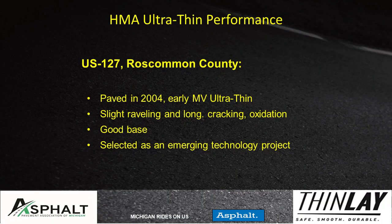Wanted to highlight one project in particular. I call this my pet project. It was one of the first medium volume ultra thins that was done in Michigan. It was paved in 2004, US 127 up in Roscommon County. I was actually out there when the contractor was installing it. We were in the process then of trying to get the medium volume ultra thins moved into the regular category, so I was helping watch these things and helping prepare the reports in order to move that into the regular category.